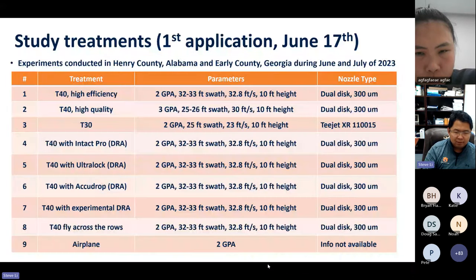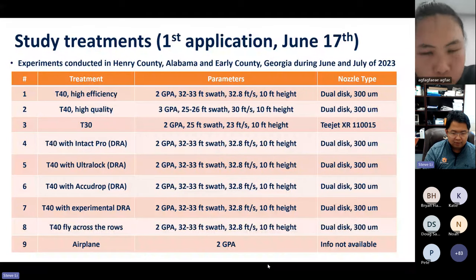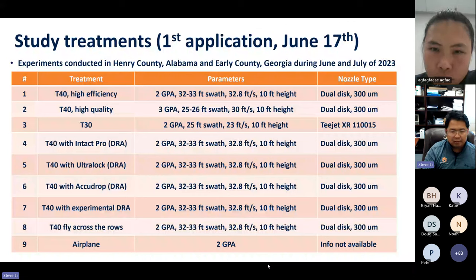A bunch of parameters here. I'm not going to go into everything, I'm sure the presentation is recorded. You can go back to the recording and dig into the specific details if you want to. So we flew mostly with two GPA.